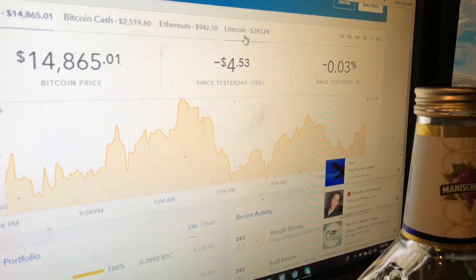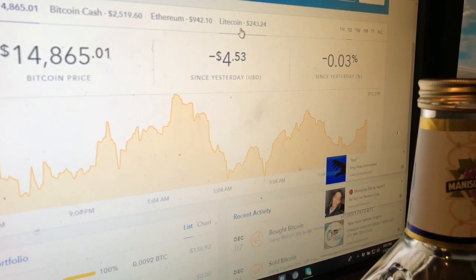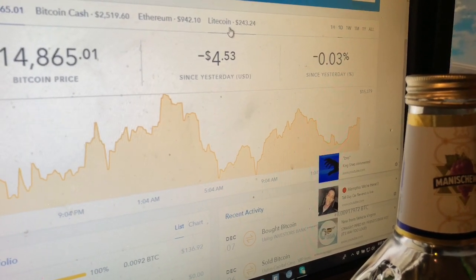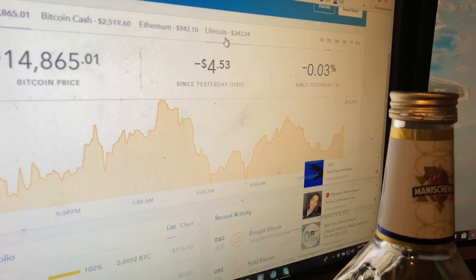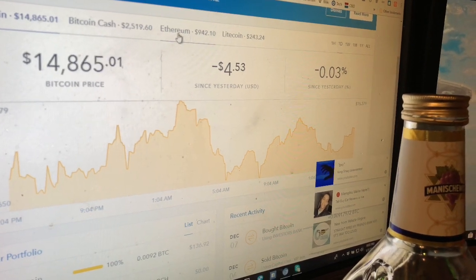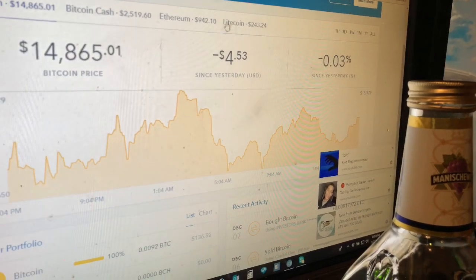Because you've got to remember, Litecoin was set at below $100, and then over a 3-day period, shot up from $100 to like $380. It shot up in a quick shot. So what you're going to want to do is buy Ethereum, though it's probably a little too high. So instead of buying into Ethereum, if you were deciding which one you want to get, I'd get Litecoin.